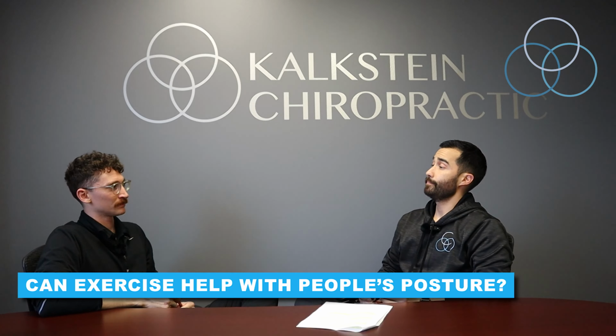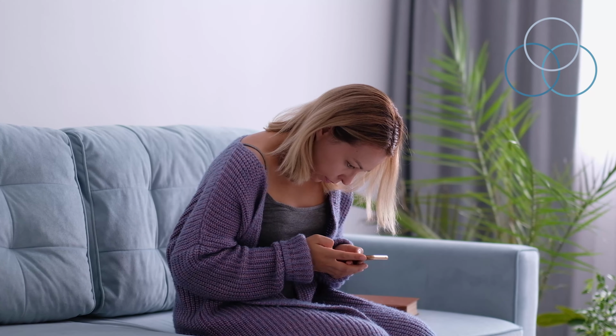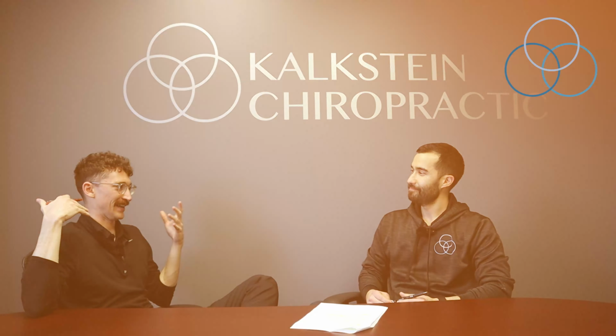All right. I'm sure I know the answer on this one, but can exercise help with people's posture? Absolutely. Posture is a huge part of what we see in the office. We think of posture, we think of the upper body portion where the rounded shoulders, the head's forward, or the classic, they call it tech neck, where you're looking down and you're developing these aches and pains.